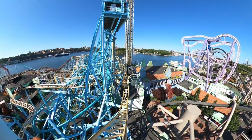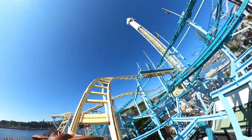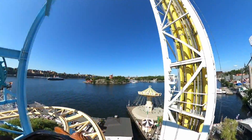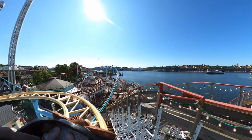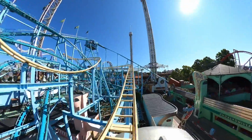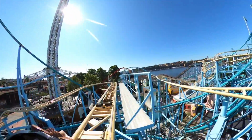And here we go. Woohoo! Oh my god, I think this is so much fun. Twister is close there, by the way. Whoa! It's like a mess here. Yes, it is. Wow. Woo.